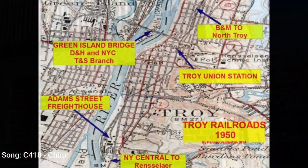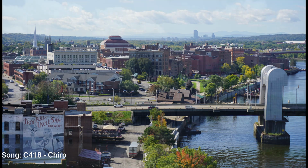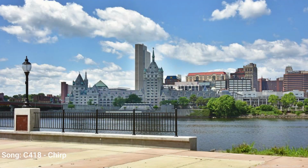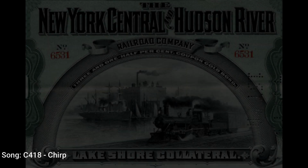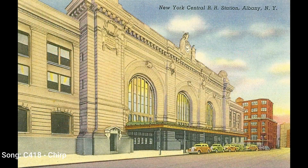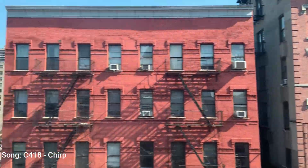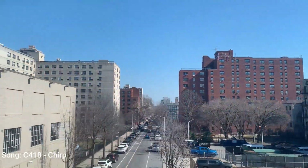The current line started as the Troy and Greenbush Railroad, which opened in 1845 and ran from Troy, New York to Greenbush, or modern-day Rensselaer, New York. That city's name was not as hard to pronounce as I thought. Then came the Hudson River Railroad, which extended the Troy and Greenbush to Albany and all the way down to New York City. It began operation in 1851.